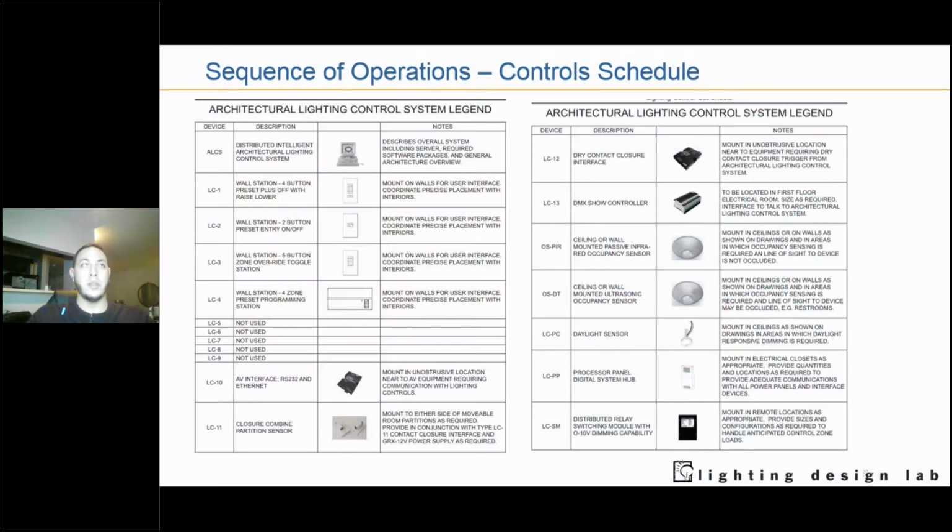Well, we are very familiar with fixture schedules as part of the drawing construction documents, but if you don't see a control schedule that also pairs with that fixture schedule, it's good to ask for it to be done, because you'll know exactly the hardware and the hardware specifics that you're going to be using in your project.